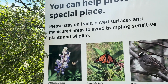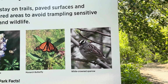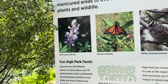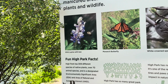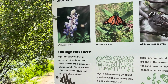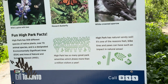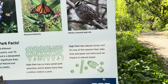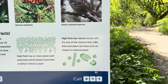Wild lupin with a bee, and then monarch butterfly, and then a white-crowned sparrow. High Park has 309 different species of native plants, over 70 animal species, and is designated Environmentally Significant Area (ESA) and Area of Natural and Scientific Interest. High Park has so many great park amenities which draws more than 1 million visitors a year. High Park has natural sandy soil. It's one of the reasons feet, bike tires and paws can have such an impact in natural areas.